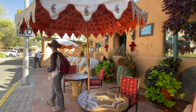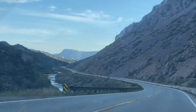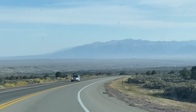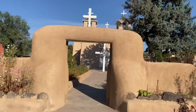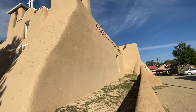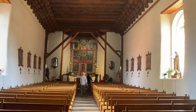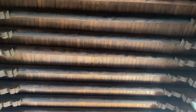This place just looks cool. Really rugged terrain here. Okay, so that is the Rio Grande. Things just opened up into this wide plain. We're at St. Francis de Assisi. This is a good example of the New Mexican architecture. They have to redo these walls every year. They have to perform maintenance on them to help support the roof structure.